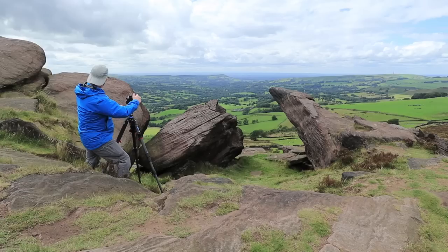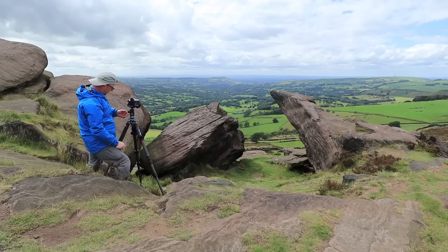And the sun's just coming out, so we'll just take another one while the sun hits it, just in case it gives a bit more contrast in the image. And I think that'll do just nicely.